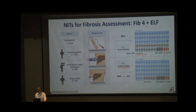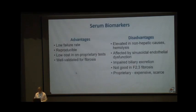And true positives were there. So Fib4 correctly classified 63% or 60%. When you add ELF to this, your false positivity rate comes down and you correctly classify 88% of the patients. So we need to have at least 2 tests today, Fib4 plus or minus ELF, if you are using the general population or a disease related population.